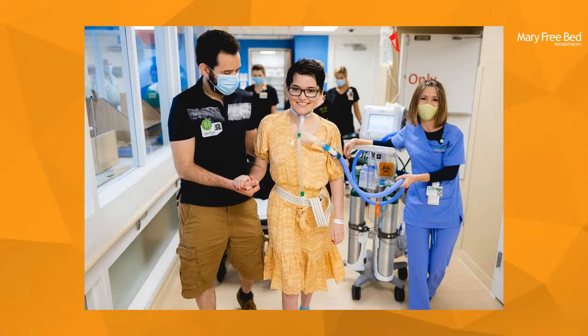And then we do have oxygen tanks on the bottom. So if she needed extra oxygen above what we would breathe in room air, we could deliver her some extra support if she did run into a little bit of trouble as she worked harder.